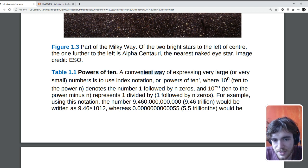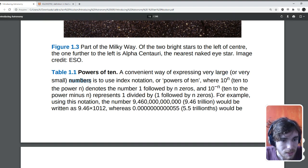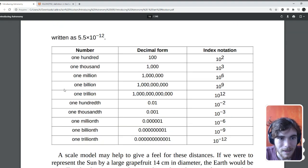Powers of 10. A convenient way of expressing very large or very small numbers is to use index notation or powers of 10, where 10 to the power n denotes the number 1 followed by n zeros, and 10 to the power minus n represents 1 divided by 10 to the power n. For example, powers of 10 here.